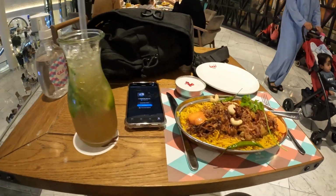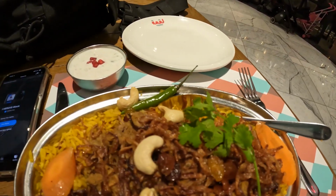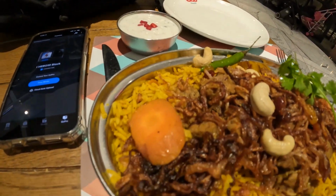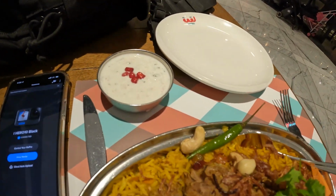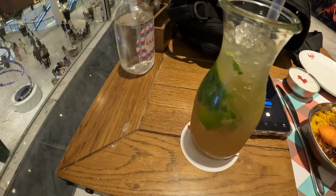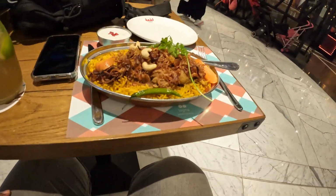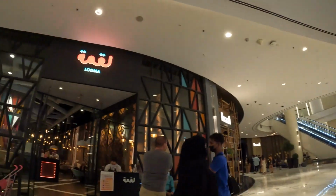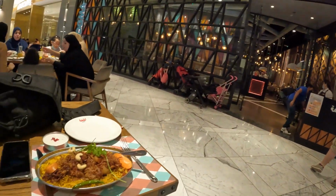So what I have here is lamb with rice and a little bit of carrots. That I'm not sure about. I'm actually not sure what this is. And then this is a mocktail. It looks like a mojito, but there's no alcohol here. So bon appetit to myself. Again, I'm here at Logma at the Dubai Mall. Thank you guys.